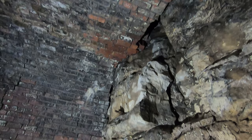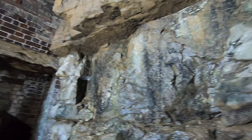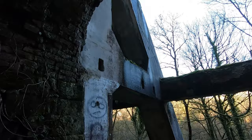That is absolutely fantastic. Look at that. All done by hand, I expect. With whatever tools they had at the time. So there's two of these, I think, so let's go back outside, little meander along.